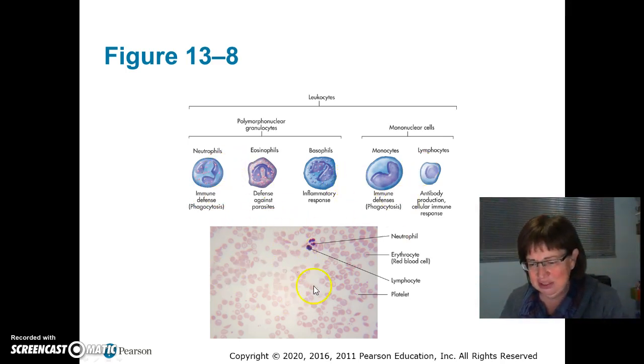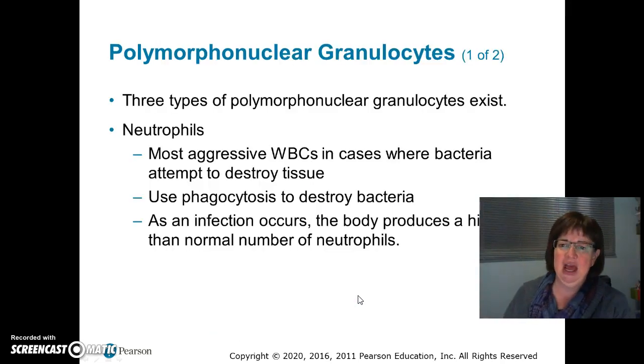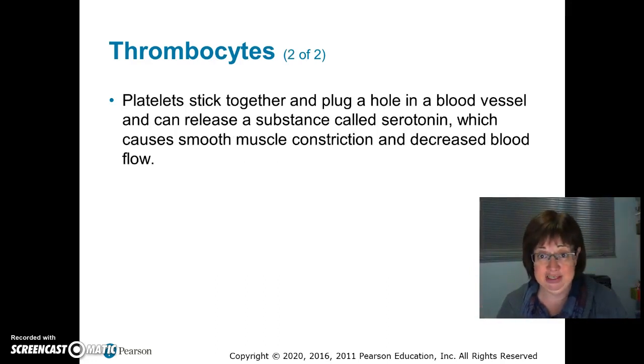So when you look at a smear of blood, here are our red blood cells. They kind of look like donuts. Here are our white cells, where the nucleus of the white cells stains purple, and platelets are these little dots. When we look at platelets, they're called thrombocytes. You may have heard of the word thrombo in terms of clot. Thrombocytes are responsible for clotting, and we'll talk more about the clotting process in a bit.